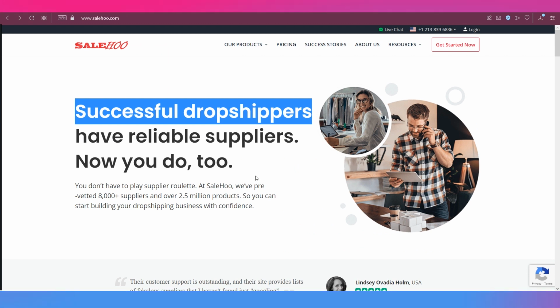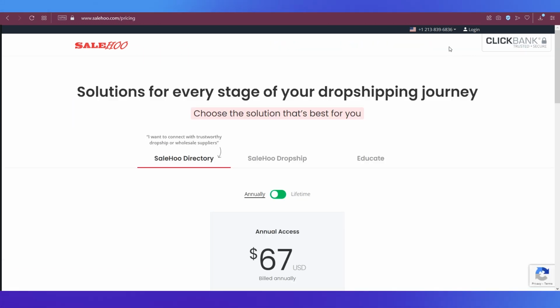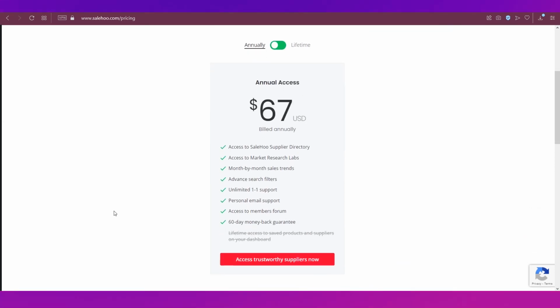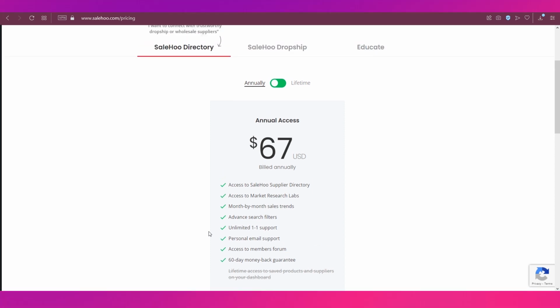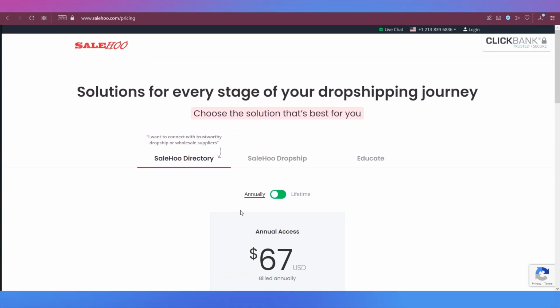To get started, you only need to click this Get Started Now button at the top right corner, and you can see this is the rate for it, and all the benefits that you get within this plan are mentioned over here. That's it for the third platform. Let's move on. What's on number four?